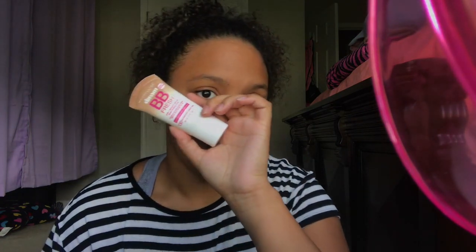Since it's summer, I don't want to have foundation, and I don't use foundation anyways. I'm just not a foundation type of gal. I go for BB cream, and this is the one by Maybelline, the Dream BB Fresh 8-in-1 Beauty Balm. I put this on the back of my hand. I put that much. And this is a perfect match to my skin tone.